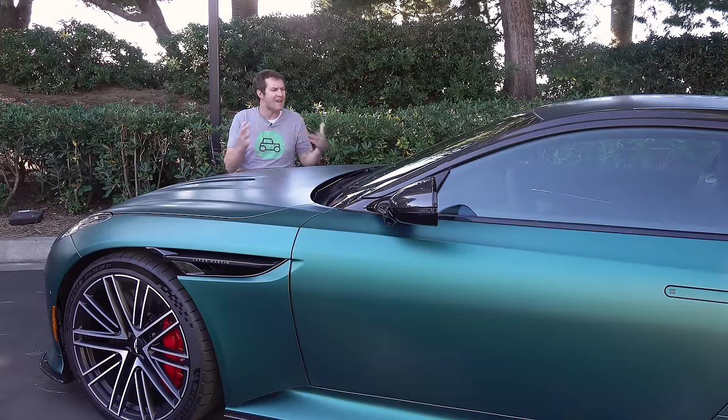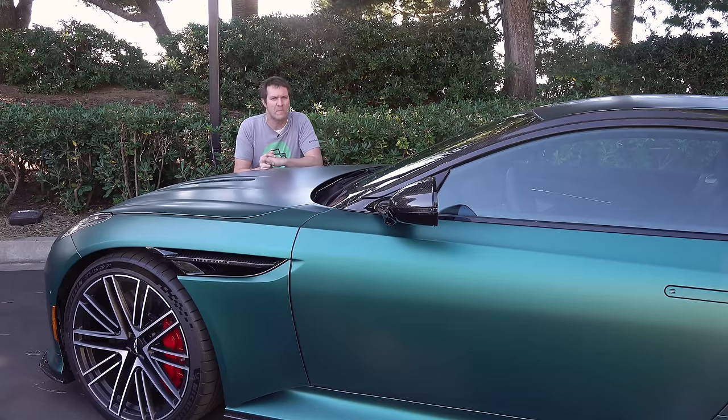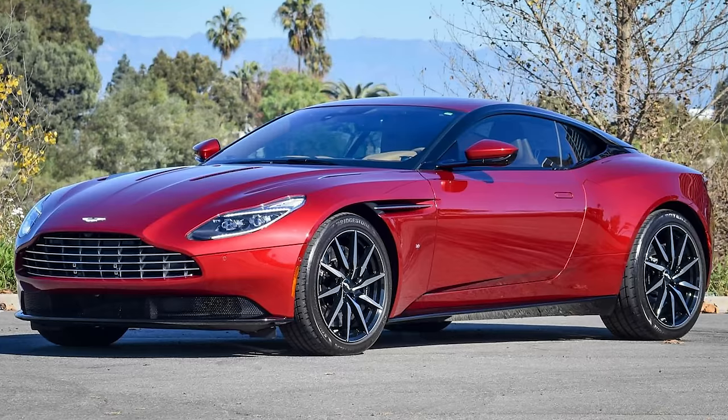But other than that, you have a generally pretty similar look, shape, profile. Now it's worth pointing out, that's not necessarily a bad thing. The DB11 was absolutely beautiful.